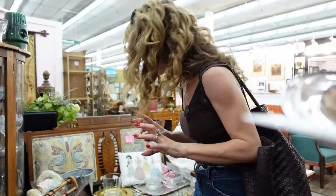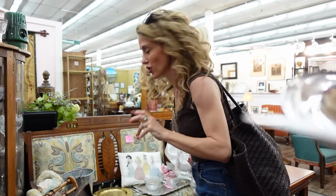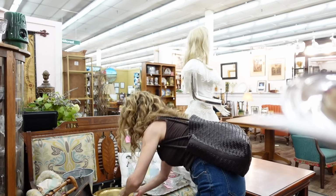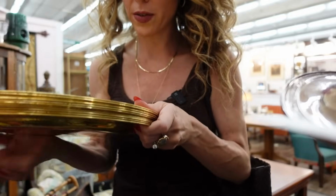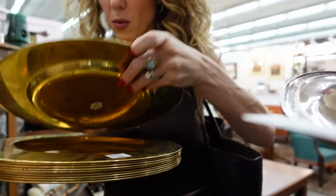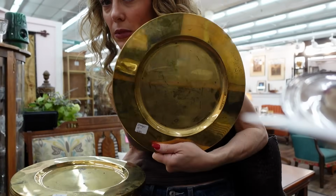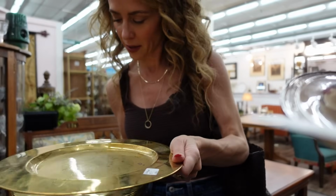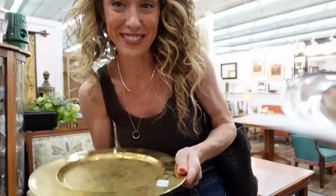Okay, I don't know why I'm finding so much brass. Apparently it's a theme, but I want to show you these. I don't know if I'm gonna get them, but they're super cool. These are brass chargers, and they're pretty awesome. It says, oh my God, $15. I'm not sure if that's $15 for the whole set or, oh, it's $15 each. But still, look how cool they are. It's kind of giving First Communion. I don't know, but they're pretty cool. I'm not getting them.